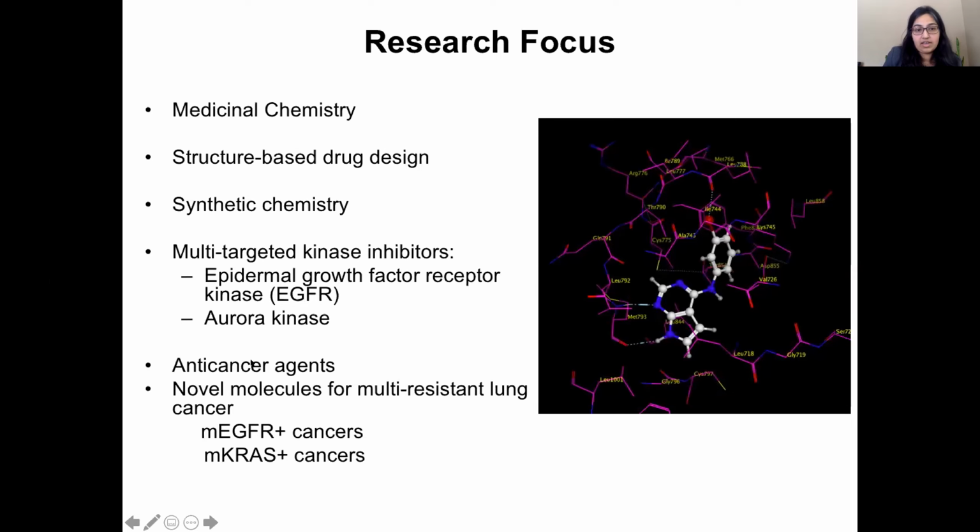A target that I am looking at to overcome resistance to EGFR is aurora kinase. I'll go a little bit more into what these two targets do in subsequent slides. I just wanted to introduce it here so that you all know that this is my main focus.